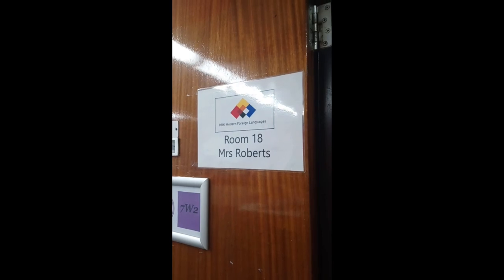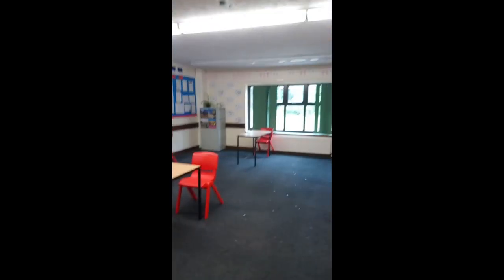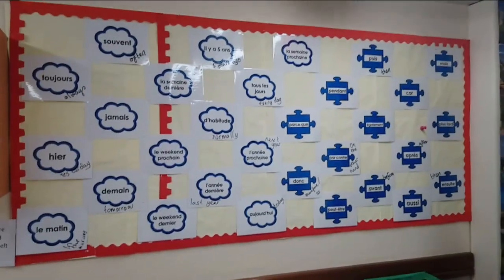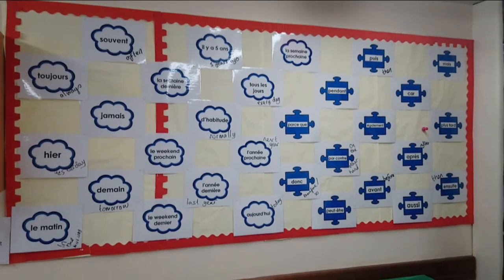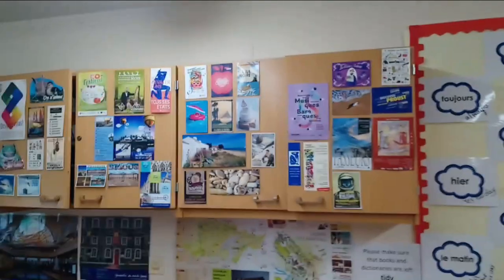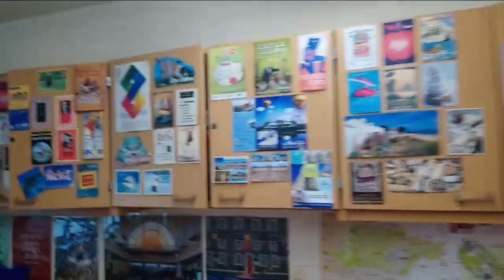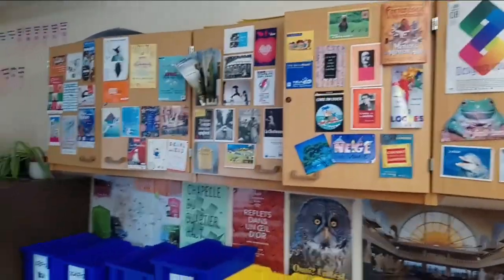This is my classroom, room 18. There we go, room 18, Mrs. Roberts on the door. 7W2, this is where my form is going to be as well. So this is my classroom, also set out slightly differently to normal. Here are my French conjunctions for people to use when they're writing to remind them to make their sentences more complicated. I've got lots and lots of French postcards and leaflets on the board, just on the cupboards, just to make everything look a bit brighter.